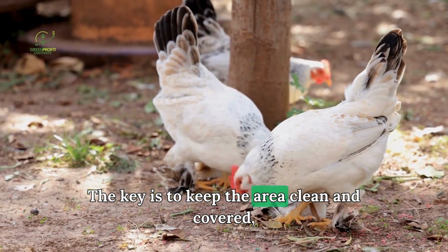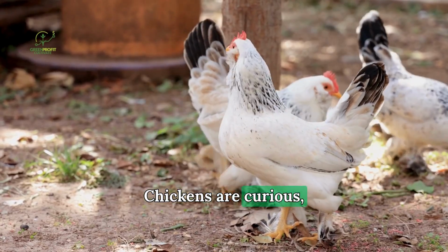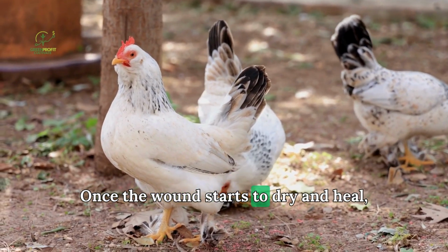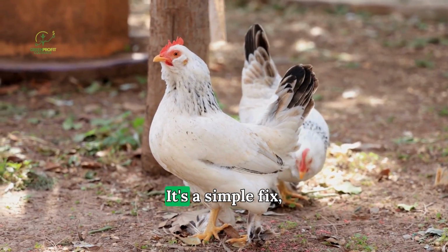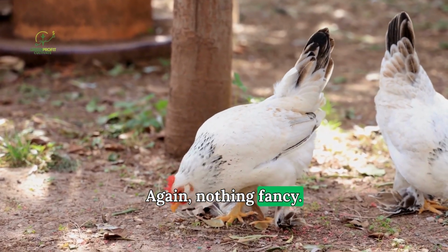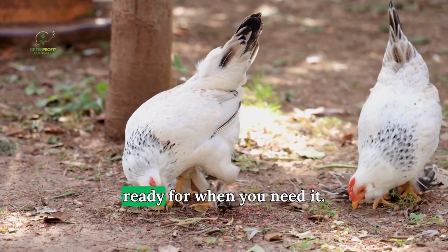The key is to keep the area clean and covered, without wrapping too tightly. Chickens are curious, so you'll want something secure that doesn't come undone when they're scratching about. Once the wound starts to dry and heal, take the bandage off so air can get to it. It's a simple fix, but it helps avoid infection and keeps the bird comfortable. Again, nothing fancy. Just a roll or two, tucked neatly in your first aid box, ready for when you need it.